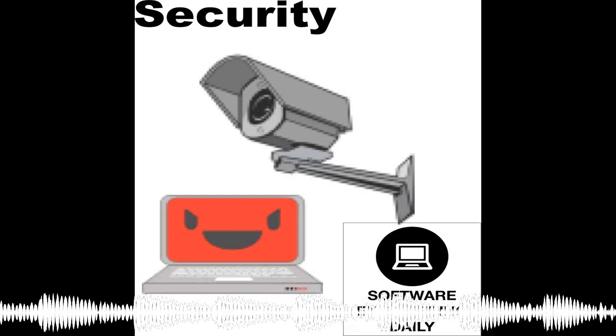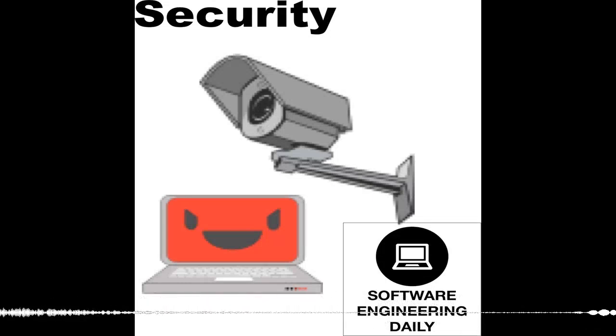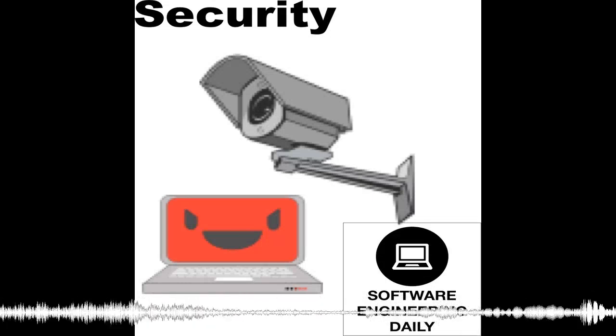Like, okay, well, this one's the path from all the way on the internet to all the way to our backend database where we keep credit card numbers. This is an area we have to try and really focus to make sure it's as secure as possible.